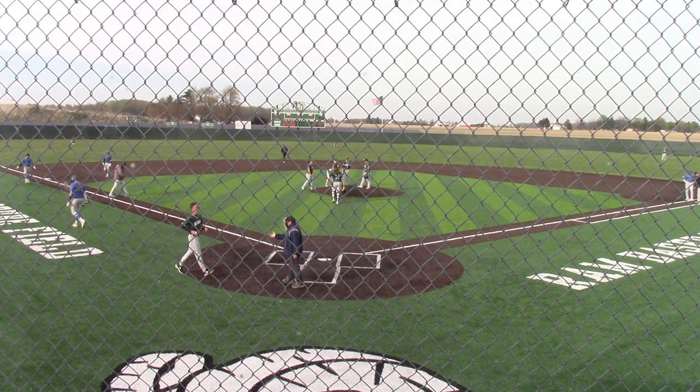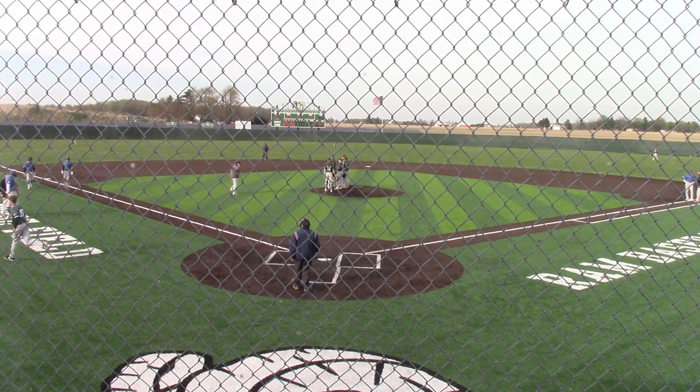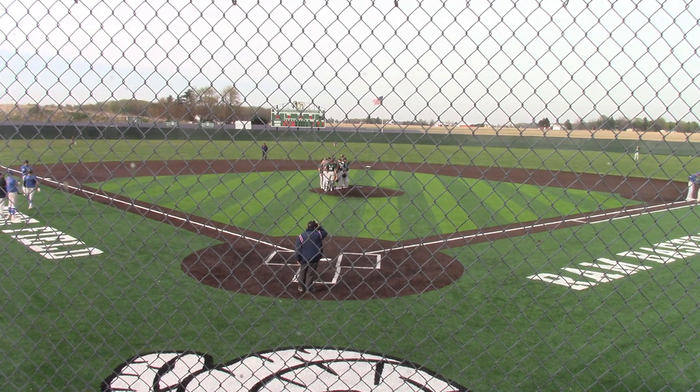Timeout as Rams head coach Brent Renolette comes out to have a conversation with his senior starter, Eli Plasman. Plasman had the bases loaded with nobody out, has retired Ultimus and Reed Leachty. Now he's going to face Ethan Leachty with Archers on every base and the Rams leading by a score of 3-1.